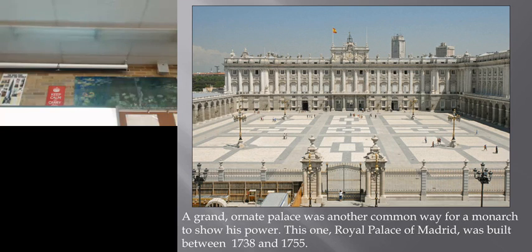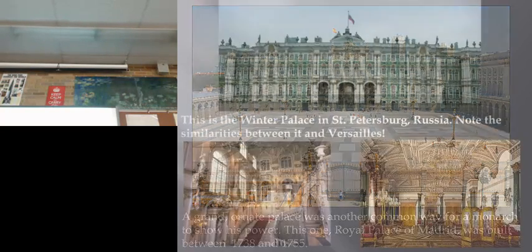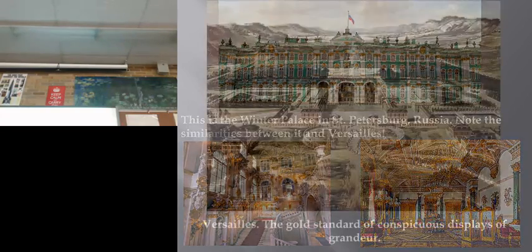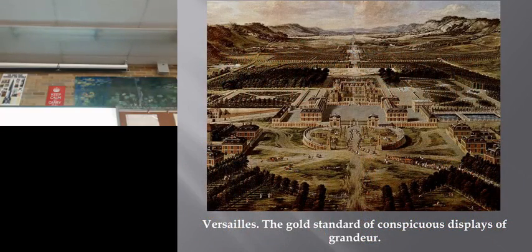So palaces is another common way. It's a pretty cool looking one. The Winter Palace in St. Petersburg, which looks a lot like Versailles, which is really the gold standard of conspicuous displays of grandeur. Versailles is really kind of the pinnacle of it.